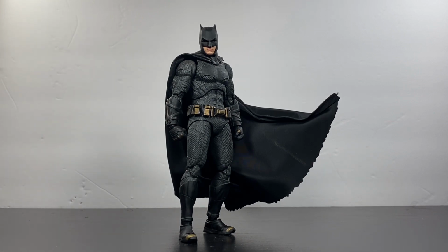Now, one last thing I want to throw in is that the cape that is on this guy right now is not one that comes on it, which is exactly why he didn't make it further in the list. This is a custom cape. Well, actually, it's not custom. I took it off of the Mafex Batman v Superman Batman, and it was very easy to swap. I pretty much ripped it off, put it on this guy, glued it under the cowl, and here it is. It works just fine. So if he came with this cape, this guy probably would have been number 1 or 2 for sure.